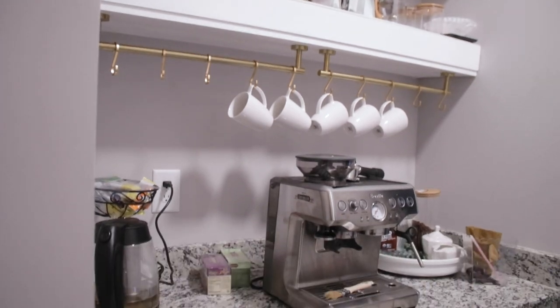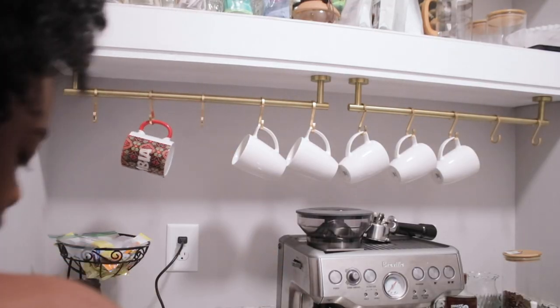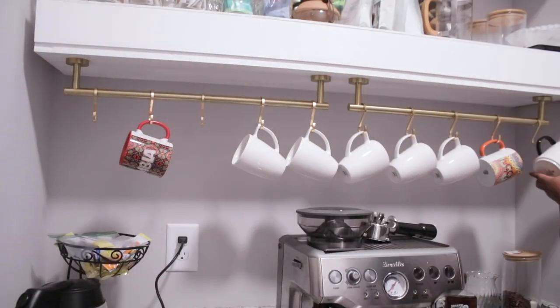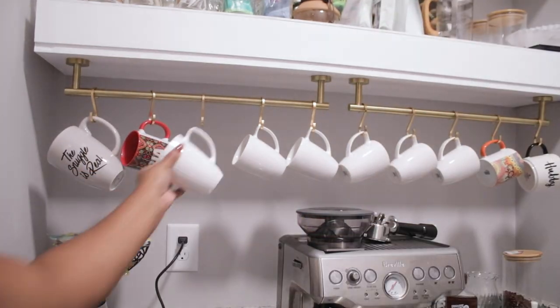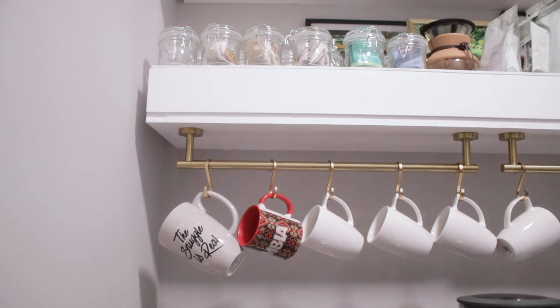Woohoo! Now on to the Butler's Pantry, aka our coffee bar. Here it's really just a light refresh, putting back the coffee mugs and the teacups that we've used, and then refreshing the tea jars.